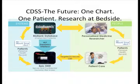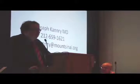So our plan, and we're actually doing this, is we have a biobank which stores the genomic results. There's going to be some processing by another system that's going to send to our EMR, that's going to tell the physician something, and we're going to try to figure out how to integrate our personal health record at some point in the future. That's all I have to say.